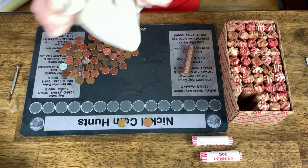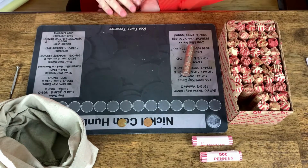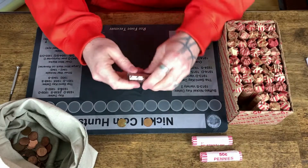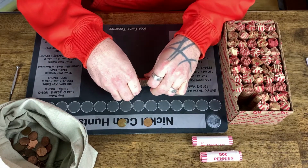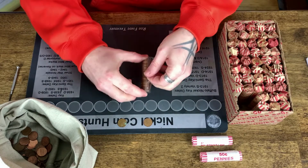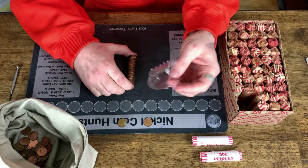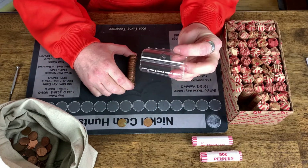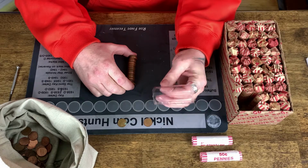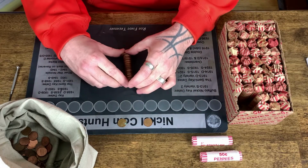Let's get my canvas bag going so I can get all of my reject coins that are going back. I've got to get these back today because I've got to pick up more. So I'm a little bit behind the gun trying to get through my box of pennies this week. That's so cool. If anybody's seen these before, let me know. I've never seen these before. I would take more of those. Those are just awesome to have.